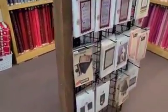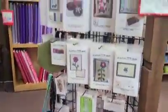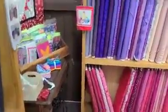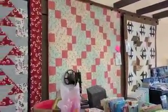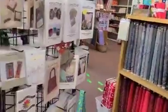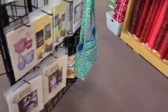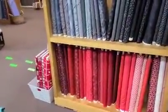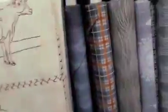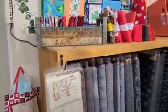So lots of patterns, hand embroidery and wool, and some of my own original patterns. We've got purples and pinks, some kits. Check out some of the quilts on the walls. And I've got some more of my own patterns, my tote bag patterns and that. And we've got our reds and blacks and a little bit of Wisconsin Badger fabric left. A lot of face masks walking around town wearing Wisconsin Badgers.